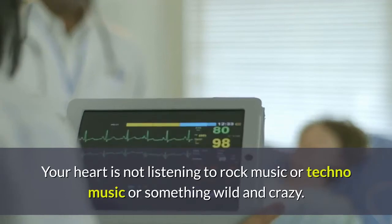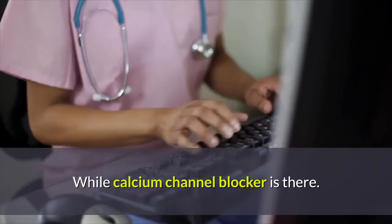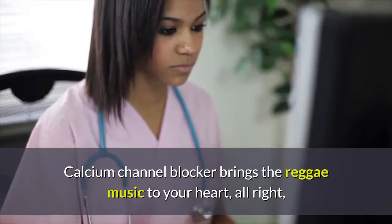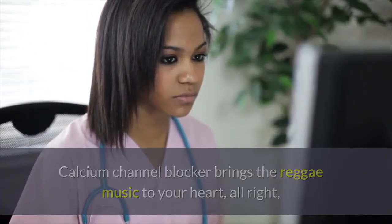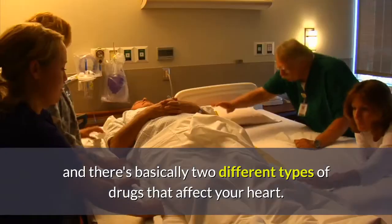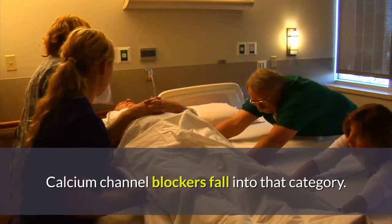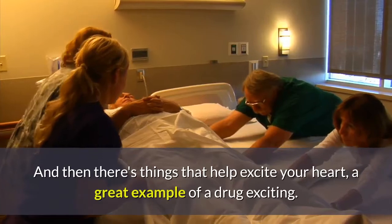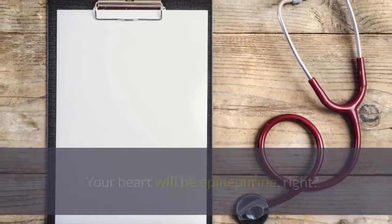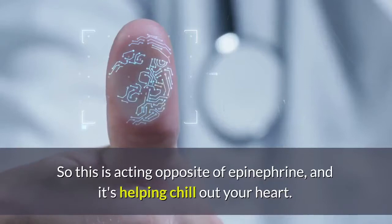Your heart is not listening to rock music or techno music or something wild and crazy, while calcium channel blocker is there helping out, right? Calcium channel blocker brings the reggae music to your heart, right? And there's basically two different types of drugs that affect your heart, right? There's things that help your heart chill out. Calcium channel blockers fall into that category. And then there's things that help excite your heart. Great example of a drug exciting your heart would be epinephrine, right? So this is acting opposite of epinephrine, and it's helping chill out your heart, right?